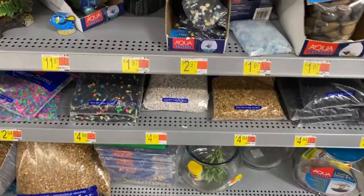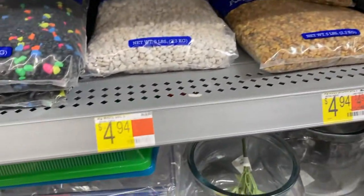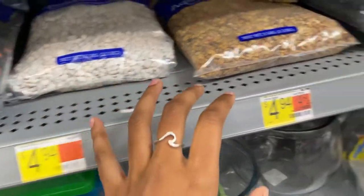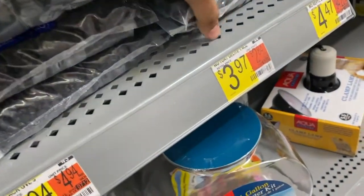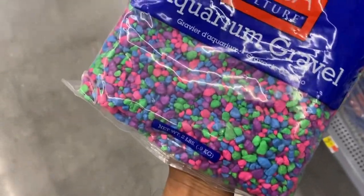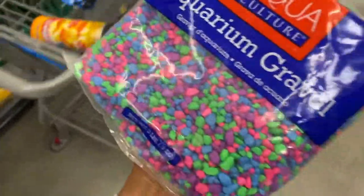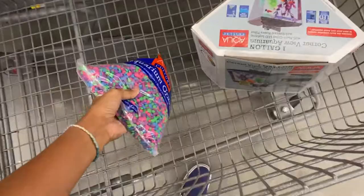All right, so now that we have the tank, we have to find some decoration, some rock, some centerpiece. So these are 5-pound bags. They're way too big. They're $5, a little bit pricey. We're gonna go with this. Rainbow gravel, only $2.94. It's only 2 pounds. It'll fit our tank perfectly. Just 5 pounds is a bit too big for this. So we got some aquarium gravel right there.